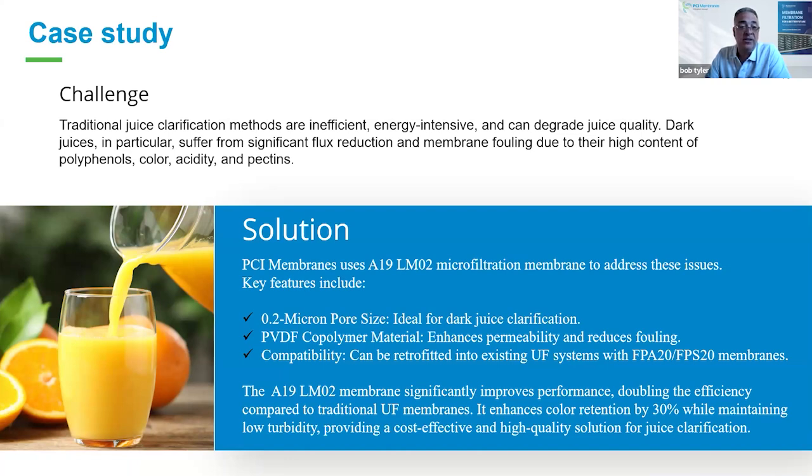I'm not sure it was actually an orange juice, even though we have a picture of an orange juice over there. It was definitely a different juice than orange juice. But when we're looking at the solution, we're not just looking at, okay, you're dealing with a juice. What kind of juice are you making? How much of it? How fast do you want to process it? All the other various juices that you're making as well, because that system can be used for pretty much your whole production, not just one particular part of the process.